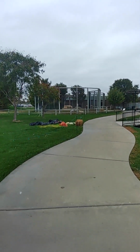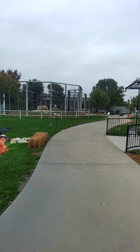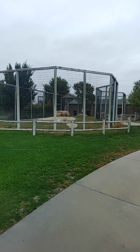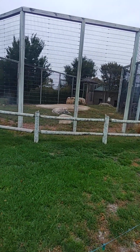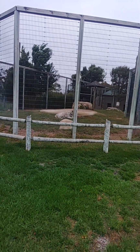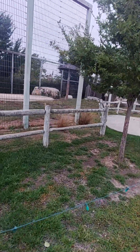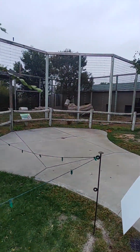In here, we have the tiger exhibit. They have two wonderful tigers. One is this big, beautiful Bengal tiger. His name is Grayson. Big, beautiful Bengal tiger there. And his girlfriend is an orange Bengal tiger, and I don't know her name, but she's probably still inside.